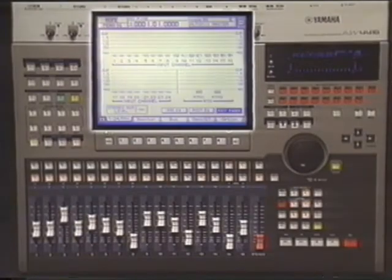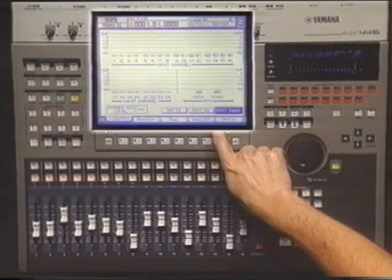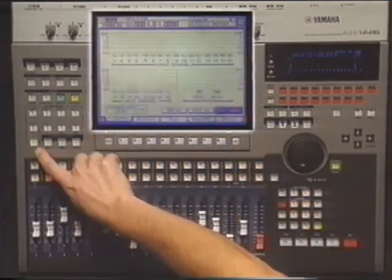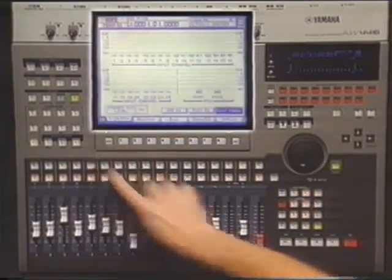Now, let's look at how you get the information you need to make music. The first thing you'll notice is the large backlit LCD. Depending on the mode or function you're working with, it will display a variety of useful information. For example, here is the name of the currently selected screen. This is either the page name or the currently selected channel.